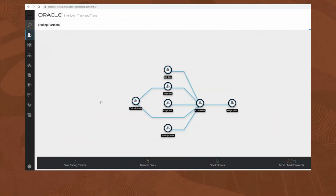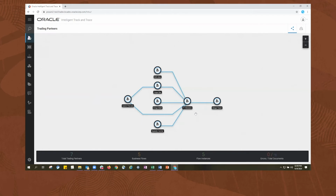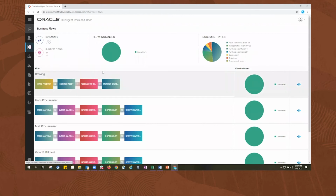Today we're going to take a quick look at Oracle Intelligent Track and Trace, specifically our food and beverage use case around brewing beer. We have our founder, F1 Brewer, and then the corresponding trading partners associated with the brewer's logistics network. Now, all of the documents and transactions that take place from those trading partners as well as F1 Brewers are collaborated into these different business flows.